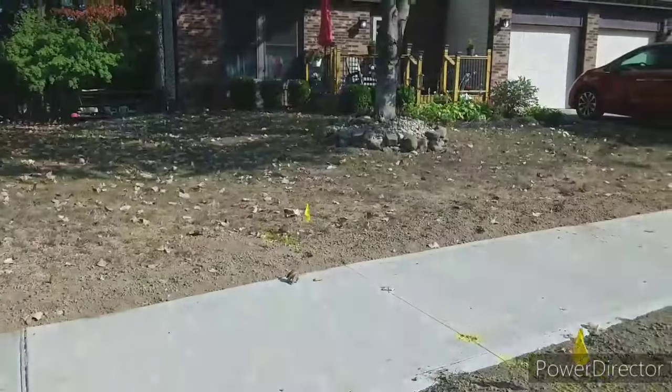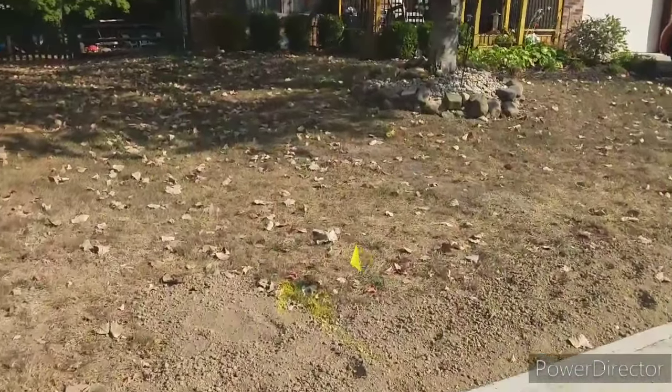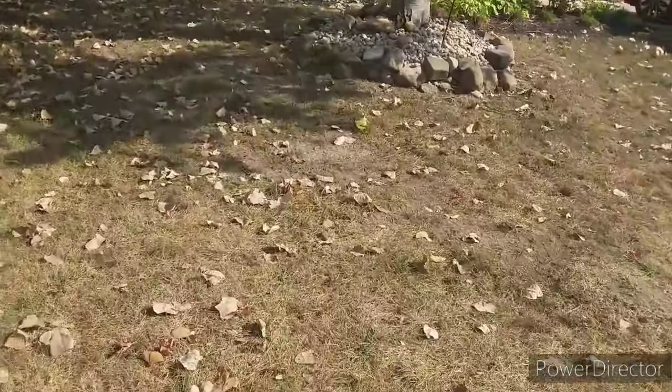Okay, guys, this is what we're looking at. This is the front yard. I mean, there is hardly anything left.